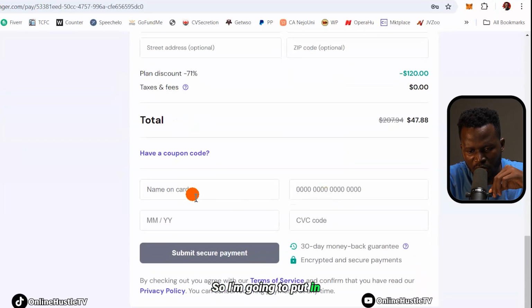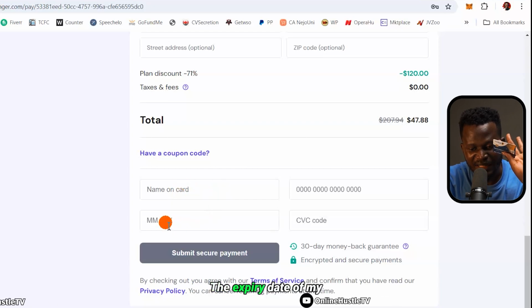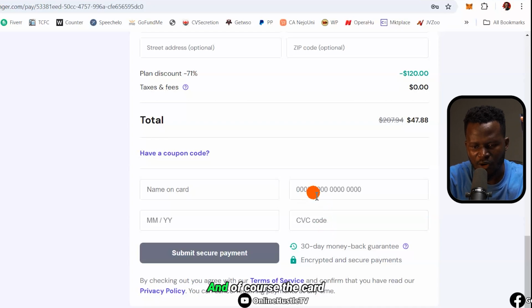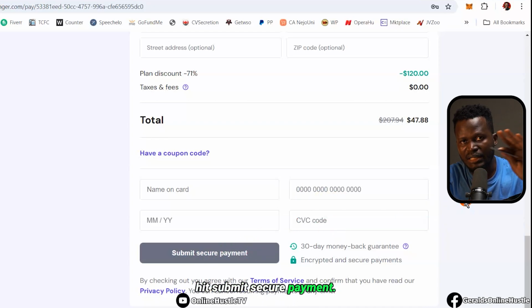Okay, so I'm going to put in my card information, very important. I'm putting the name on my card right here, the expiry date of my card, the CVV number, which is usually behind your card, put it right here, and of course the card number, put it right here. I hit submit secure payment, and that's all you need to do.